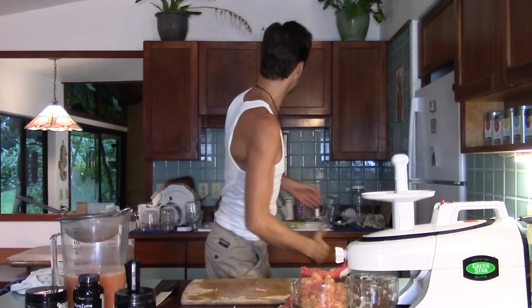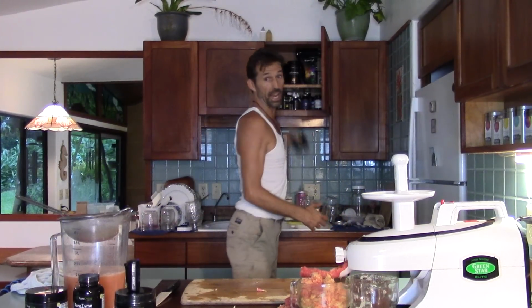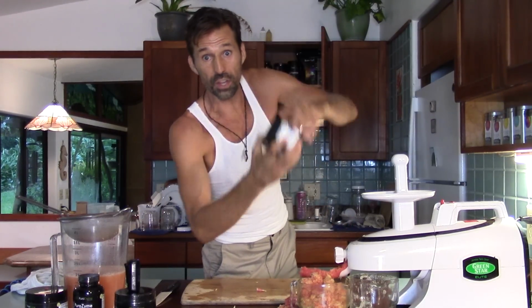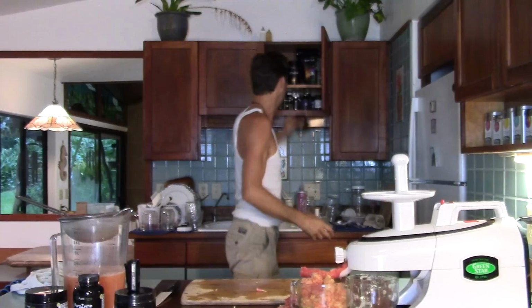Dan, how many enzymes should I take? I don't know. How many can you afford? I don't know the limit yet. And I've eaten a whole one of these in one day. One time in San Salvador, they were going to take this from me. I ate the whole thing. It was the best airline flight I ever had, because it just kept my oxygen levels super high. So every time I fly, I blast hella enzymes first.